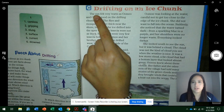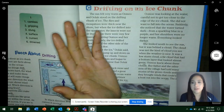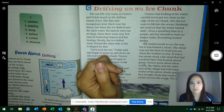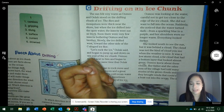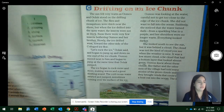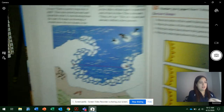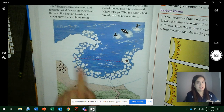Where are Umu and Ulok in our last story? Get ready. Yeah, they were on an ice chunk. Everybody, the wind is blowing from which direction? Do you remember? Get ready. East. In which direction is the wind blowing that ice chunk? Get ready. West. So if you remember in our last story for this picture, they were here coming from the east and the wind is blowing towards west. Okay, so I'm going to go back and we're going to start reading.